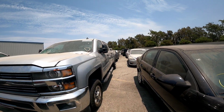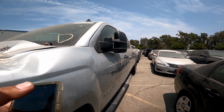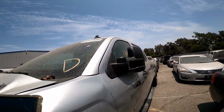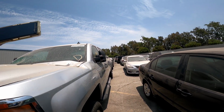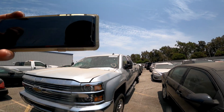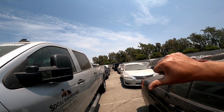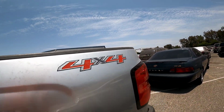Beautiful truck. Let's see how much it cost. Ah, it's got nothing on it. It's got no scan. I'll just take a picture of it. I can't remember what the hell that is. There you go. Alright guys, what do you think? Leave it in the comments. Yay or no? I think yes. Solid yes. 4x4.